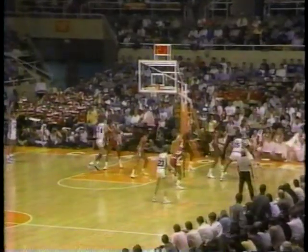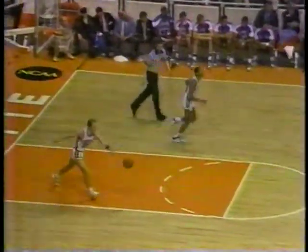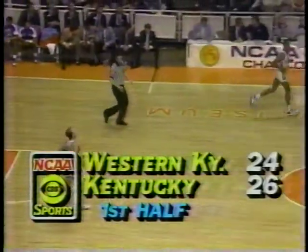Cedric Jenkins is checked into the Kentucky lineup. He's number 55. And Bennett from the perimeter won't go. Blackman crashed the boards trying to get it. Instead, Kirk Lee on the run for Western Kentucky. And there's another jumper from Billy Gordon. Smooth, really smooth. They cut it to 2.